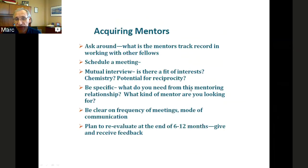Well, if you really don't have any mentors and you're applying for a job, it's really your chair that during the interview process should already be thinking about who the people are at that institution that could mentor. Many good candidates for jobs would actually be interviewing there because they know that there are people in that institution that could be mentors. But ask around and then schedule a meeting with a prospective mentor and see if there's a mutual interest, if there's a good fit, if there's chemistry, if there's potential for reciprocity, because mentors usually want something out of it too.